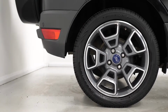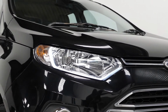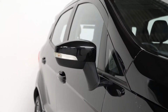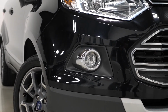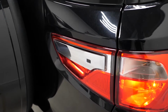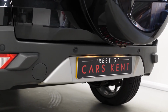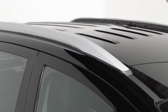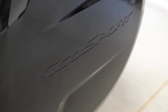To begin with, you've got the optional Panther black metallic paintwork and the optional rear parking sensors. The Titanium X-Pack gets you the 17-inch alloy wheels with the diamond turn finish, automatic headlights at the front, the power folding door mirrors, some of the chrome trim inserts around the car, such as on the front grille, fog light surrounds, and the door handle at the rear. You've got the contrasting matte silver trim inserts on the rear bumper, the front bumper, and also for the roof rails on top. And of course, the spare wheel on the back with the EcoSport badging.